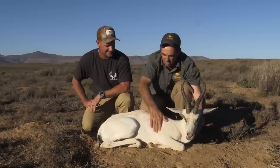Yeah, we have a wonderful trophy. A very, very nice white springback. Pearly white. He's just a bit red here from the soil and that, but his skin's a great color. He's nice and old. Got good secondary growth here. Very pleased to have him.